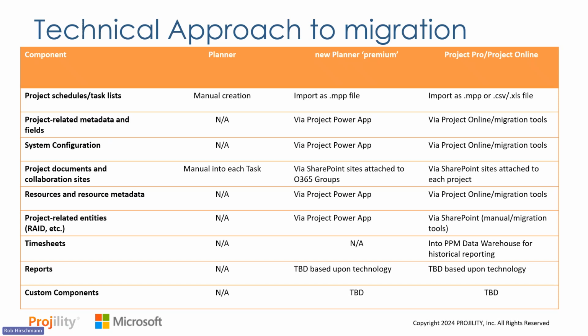Reporting, again, same story as with the new Planner Premium. We're looking at Microsoft technologies. We really have to examine what you have. And then custom components, we really have to analyze those against what's in the system, as well as systems integration. So there are definitely roads to getting data from other systems into the tool. It just depends on which tool you want to go to, which is really important.